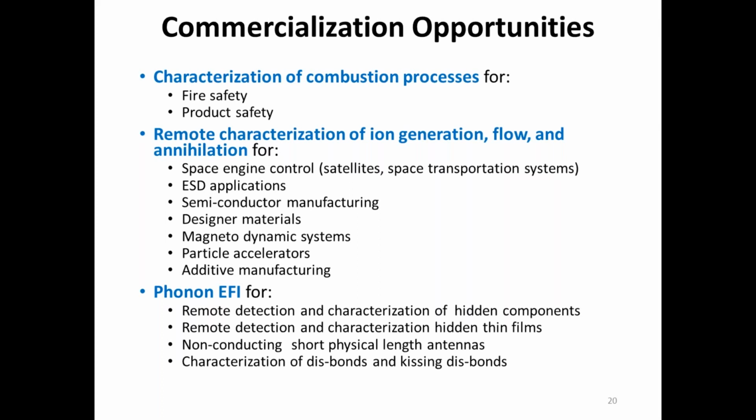I talked about the ESD applications. Semiconductor manufacturing, designer materials, where you're embedding particles and things like that, such as additive manufacturing, where you have possibly charged particles moving around, controlling those charged particles, for example, and knowing what fields you're using to control those particles as they're being placed.